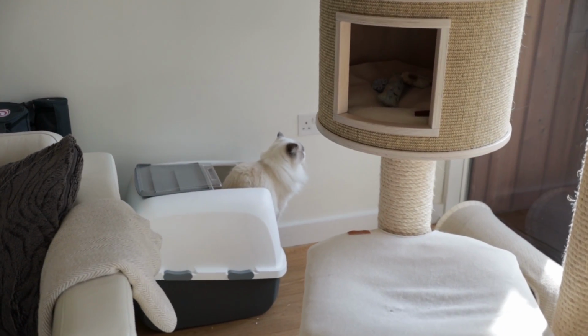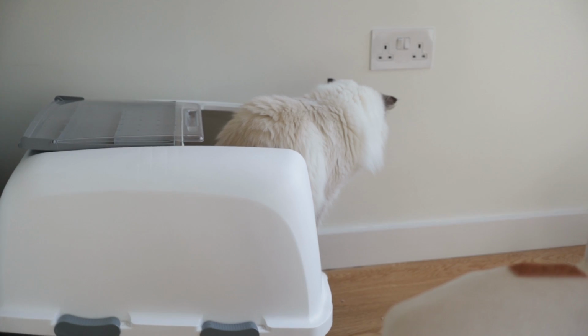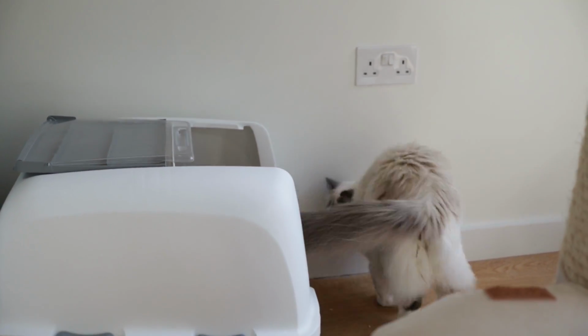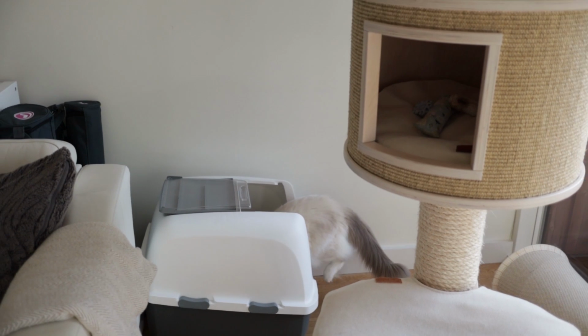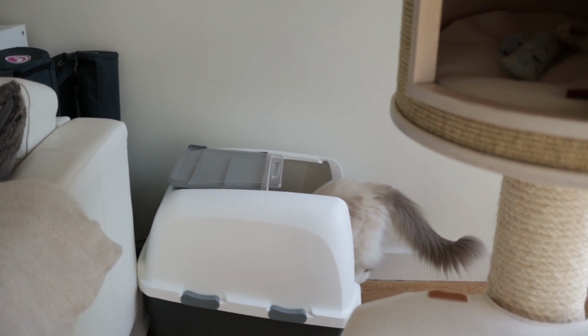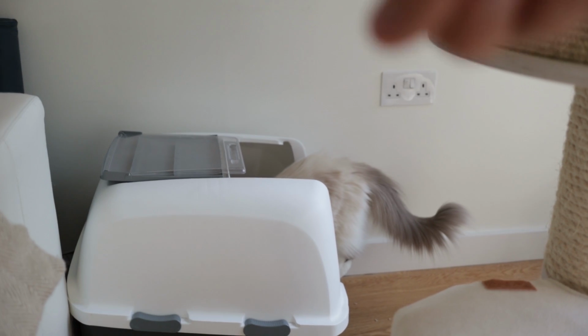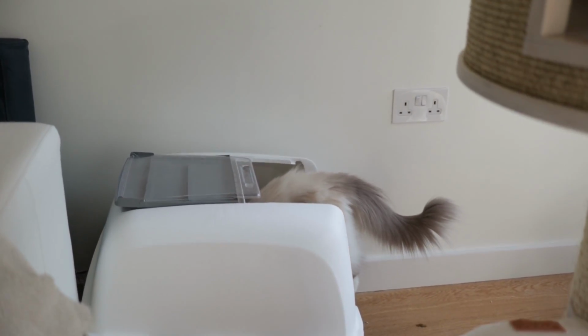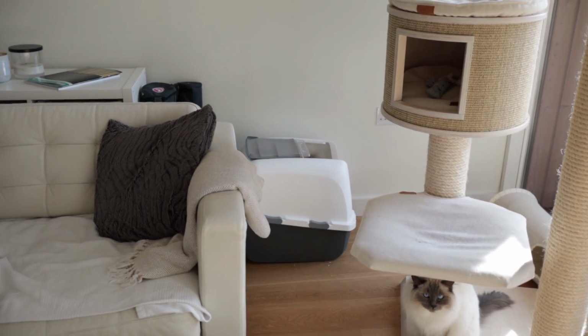Typical siblings. Yeah. I'm not sure if that's too much information, but this is Bluebell pooping, I think. I'm not sure why he's sticking out of the litter box. He's weird like that sometimes. Sometimes when he's trying to hide and dig through the litter box, he goes on top of it and then digs on the top. He's like that. We still love him.